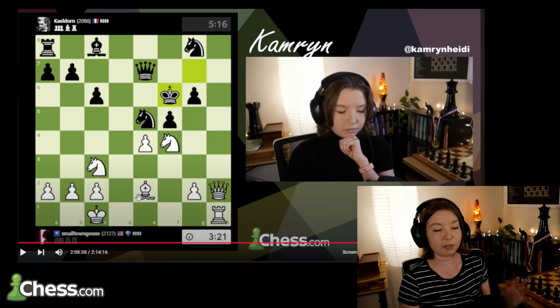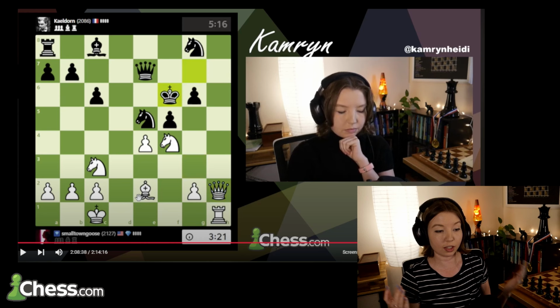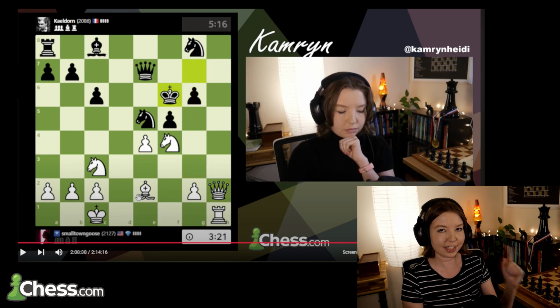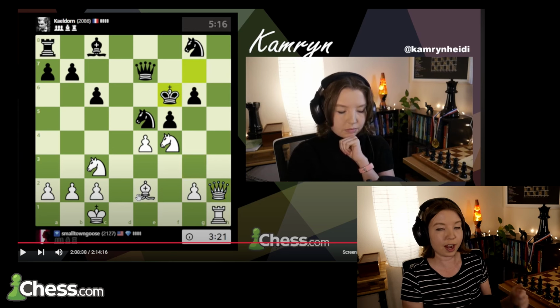So the second one I wanted to show you took me a little bit longer to find. This is one of those messy positions. There's obviously a lot of pieces on the board. My opponent's king is out in the middle of nowhere. So going back to that idea of king safety, there are a lot of checks in the position that I was considering. And a lot of times brilliant moves involve you having to change the plan that you had initially come up with.